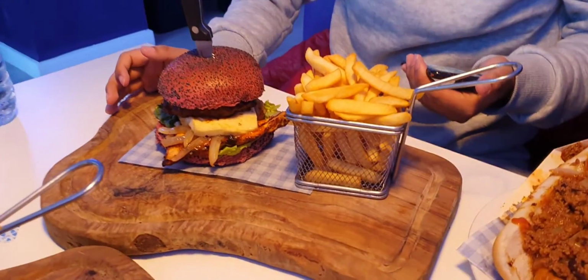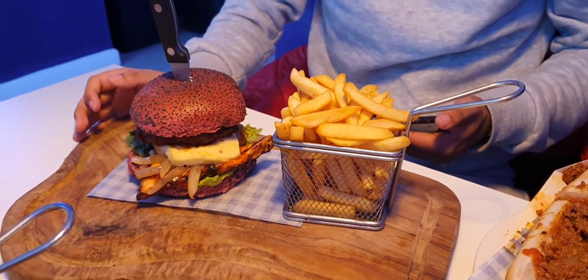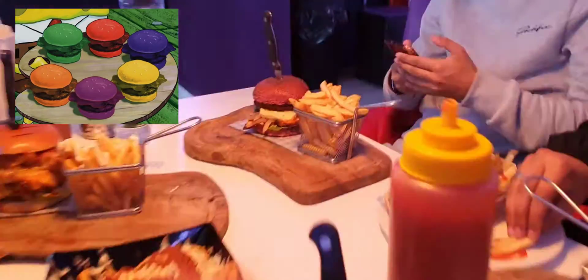What'd you get, Abdullah? I got the Rocky's grilled stack, which is a vegetarian option, as you said. That's a pink bun. It's like the coloured Krabby Patties. Oh yeah, Krabby Patty, yeah. He's got a Krabby Patty basically, man.